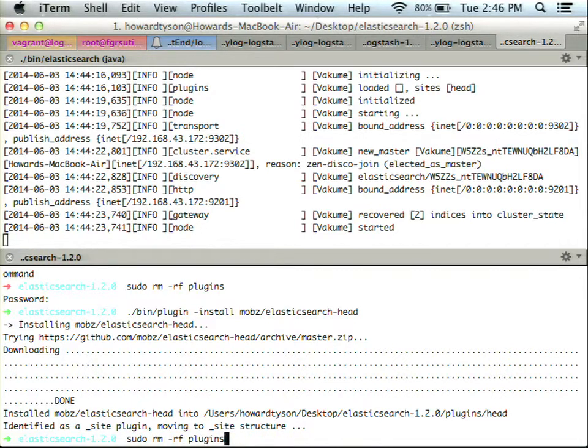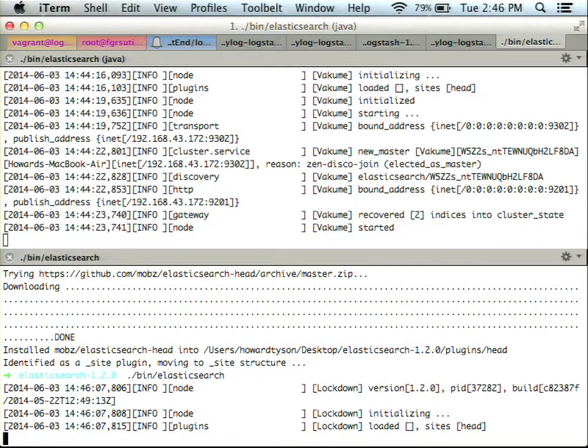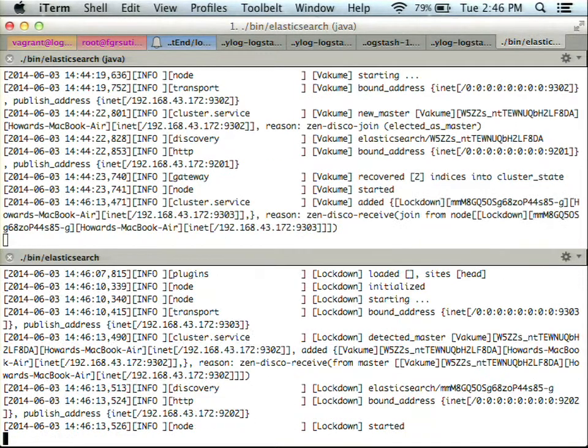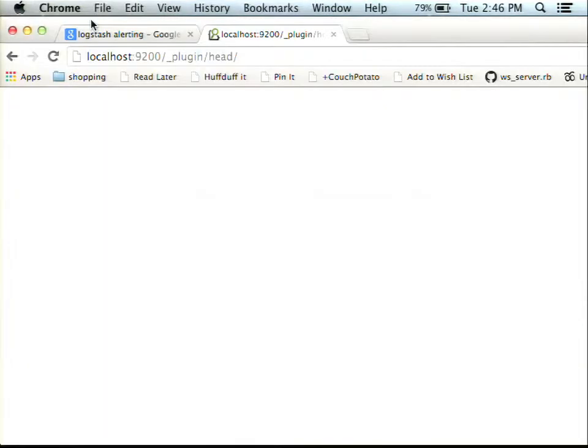But if I wanted to add a second node to my cluster, what would I have to configure? Probably a bunch of ports and IP addresses and stuff, right? Wrong. I just run bin/elasticsearch, and it just connected. I now have an index. I now have an Elasticsearch cluster of 2.